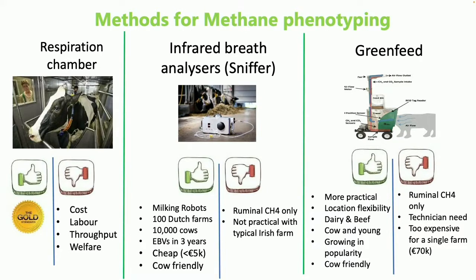Somewhat location flexible. The device out there is actually mounted on a trailer for pasture-based methane recording, but it can also be taken off and put into a shed for winter-based recording. It does offer the opportunity to record it on the cows and also growing animals, and they are growing in popularity worldwide.